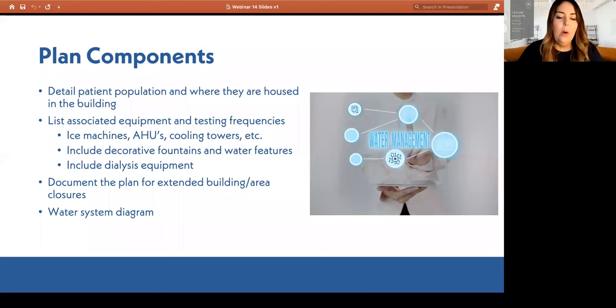Another part of the plan is to identify your patient populations. The surveyor is going to want to see where you have those patients that are really high risk: organ transplant, bone marrow transplant, oncology, those really high risk patients. And they want to see that you've identified where they are and noted them in your plan. So we have a stacking diagram that shows each level of our building where each department is housed, and we've highlighted those areas of high risk. And we made sure to identify points in the water system near those areas that we could test annually to make sure that water is extra safe.